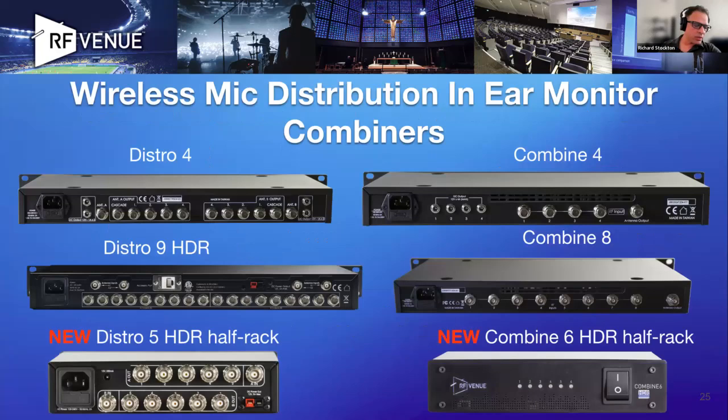Remember, we're still talking about step 2, which is using good equipment. So here's our other gear. We have distros and combiners, and we have a 4-zone piece, which is a zone combiner. But just consider our distros for microphones, our combiners for in-ears. The HDR line is a step up, so it's devices with better signal to noise. So they are priced a little higher, but they are definitely needed out there, especially if you're using a big channel count.